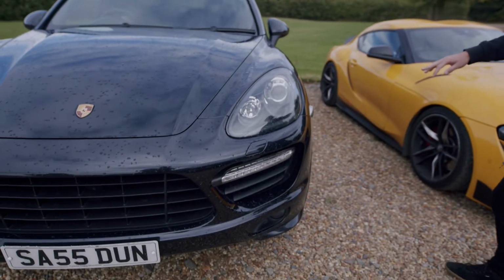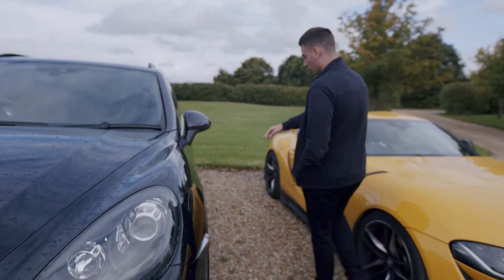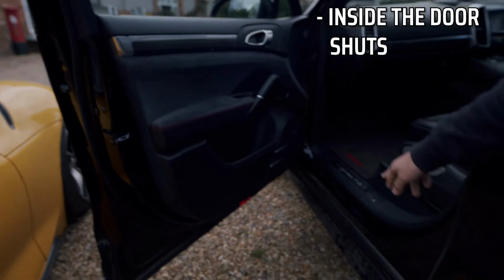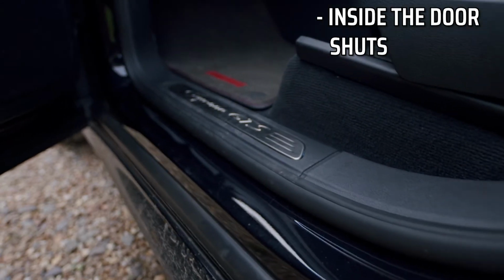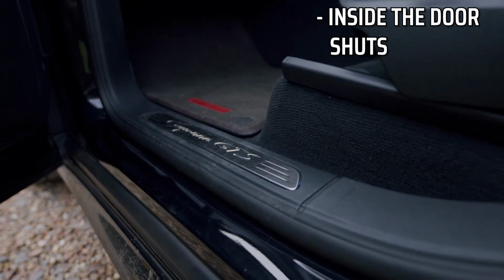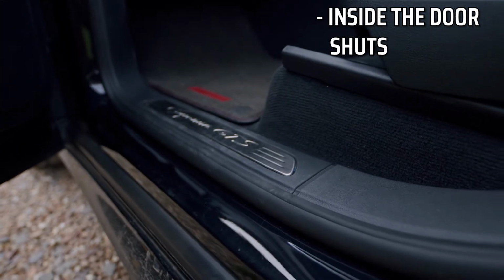If we move down the side, we've got inside the door shuts. You can see in here where the door shuts have been missed. They hardly ever get done, but it's always good to open your door, just go along with a soapy mitt, and then rinse it off with a low pressure rinse.